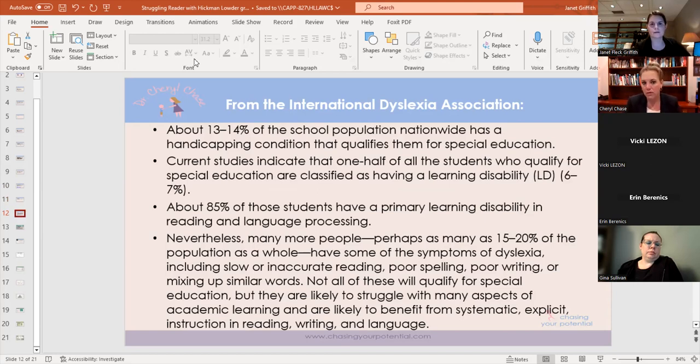Nevertheless, many more people, perhaps as many as 1 in 5, the International Dyslexia Association says, have some symptoms of dyslexia, including slow or inaccurate reading, poor spelling, poor writing, or they mix up similar words. Not all of those folks will qualify for special education, but they are likely to struggle with many aspects of academic learning and are likely to benefit from that specific type of reading instruction that I talked about. So the IDA's big thing now is 1 in 5. They're saying that 1 in 5 folks will have their educational success imperiled by difficulty with reading, and they would benefit from this systematic multisensory reading instruction.